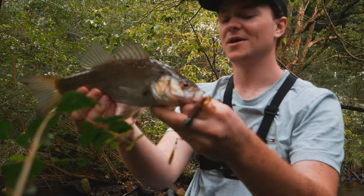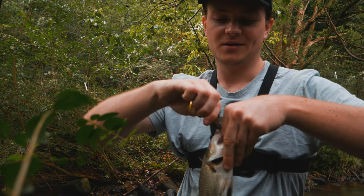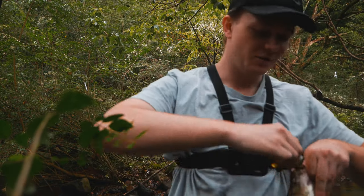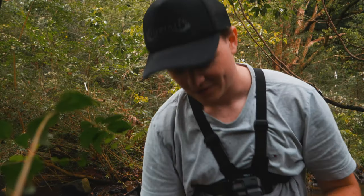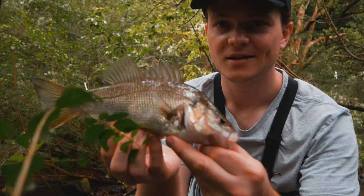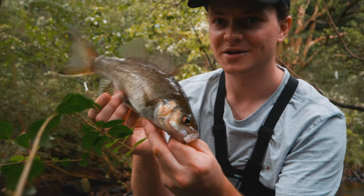Wow, awesome stuff. I love fishing just after rain or after a flood, because all the water fills up and a lot more bass can go into your creeks. Just check that out. They're only small, but they're pretty darn fun.